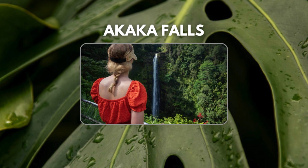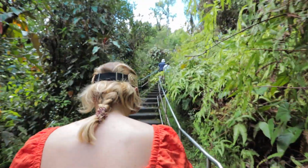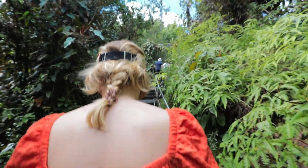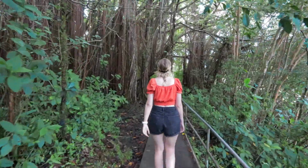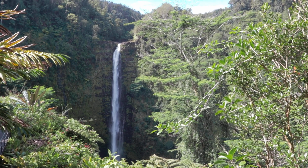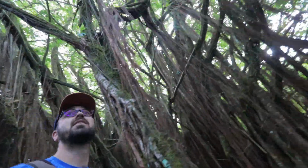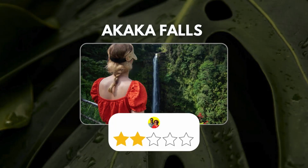Akaka Falls. This is the biggest disappointment on our trip. Maybe because we are just spoiled with amazing waterfalls in Oregon, but this has a high entry fee, $20 if I remember correctly. There's not very interesting trail that leads to the waterfall, and the waterfall itself is visible only from the distance, and mostly hidden behind bushy greenery. If you have spare money and you are on the way north from Hilo, you can check it out, but I don't think it's worth a dedicated trip. So I'm giving it a 2.